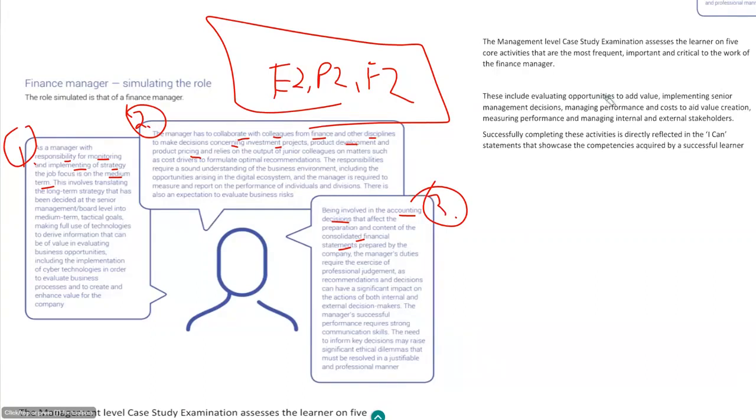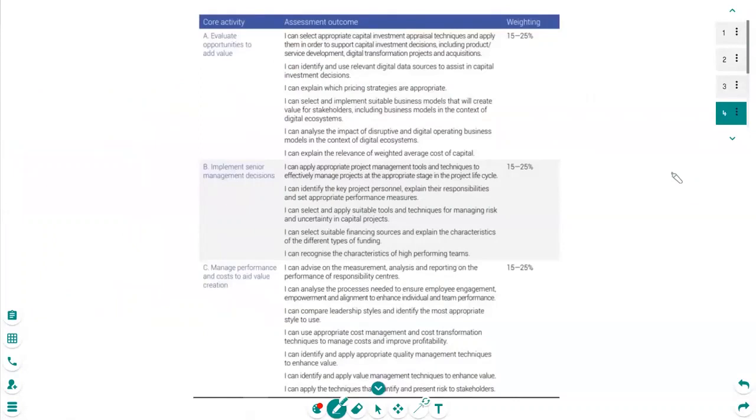Now the management case study exam, a little bit more on the blueprints now. The management case study exam assesses the learner on 5 core activities that are most frequent, important, and critical to the work of a finance manager. So there are 5 key core areas which have been given to you, 5 key blueprints as we will call them, and each core area has multiple sub core areas which you're supposed to focus on. Now, successfully completing this activity is directly reflected in the I can statements that showcase the competencies acquired by a successful learner. So in short, your major focus has to be to first thoroughly go through the knowledge that a management case study exam requires.